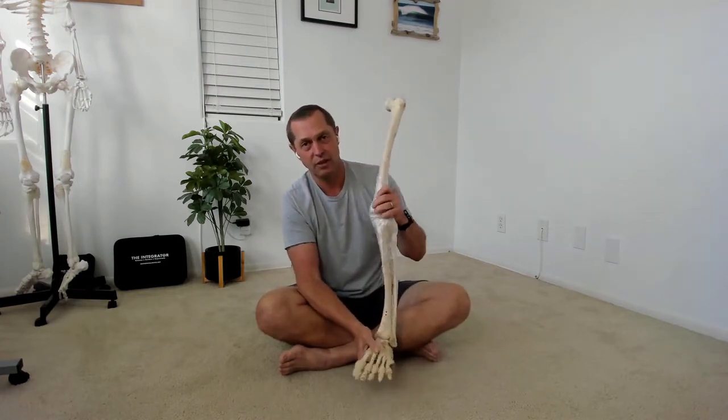The intrinsic muscles are your little tiny muscles that are on the bottom of the foot, in between the toes, in between the metatarsals, and around the arch of the foot. So these are smaller muscles and they're more stabilizers for the foot and the arch of the foot.